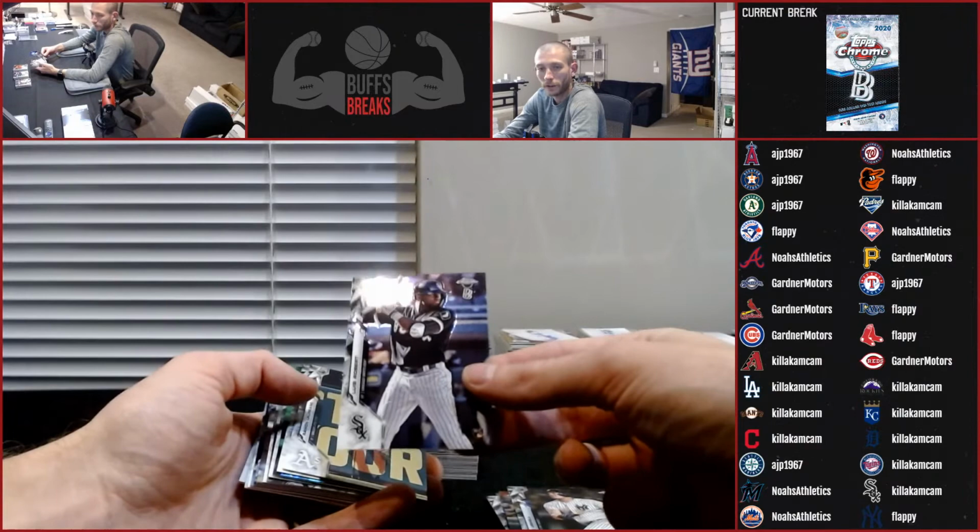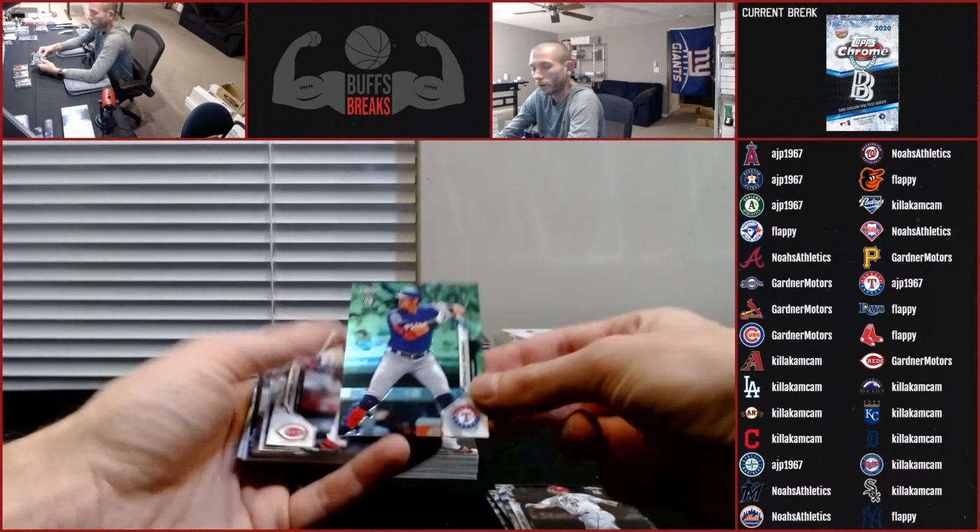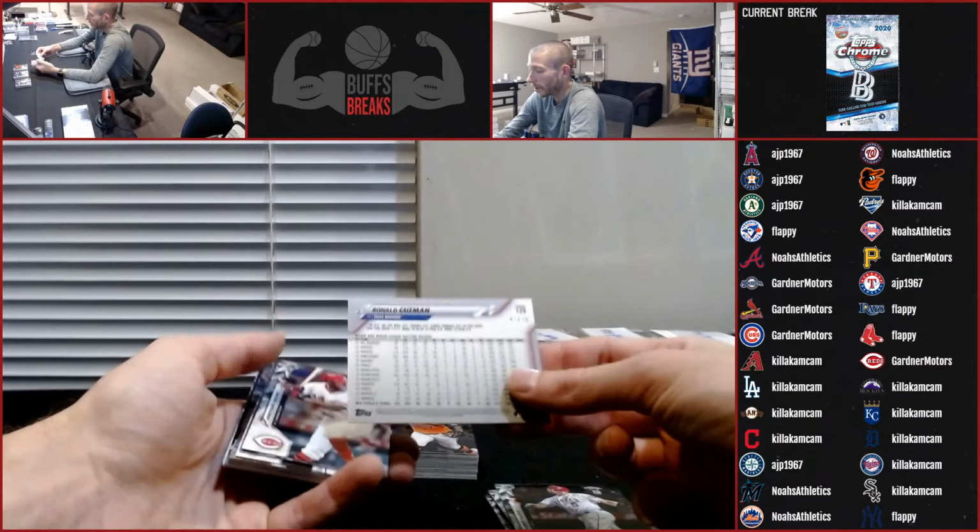Also for Cam. The number 2 and number 3 picks, and he's already got his money back from those two cards, no problem. They're probably close to it. Actually, I don't even know what Robert goes for these days, but Laureano, Pujols, Ronald Guzman for the number 1 pick, AJP, Anthony, that is yours. 42 of 99, grab the AL West.